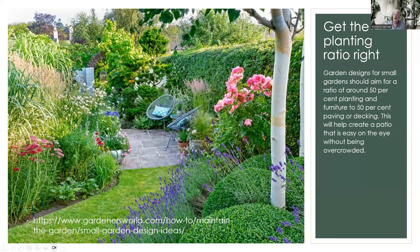Okay, now these are some ideas from Gardening World on small garden design ideas, getting the ratio right. For a small garden, you don't want all of it to be concrete. You don't want it all to be plants. You want somewhere to sit, and you want to be sitting within the plants and stuff like that. So keep an eye on how much paving or decking you have versus how much furniture you have. They suggest 50% paving or decking and 50% plant beds.